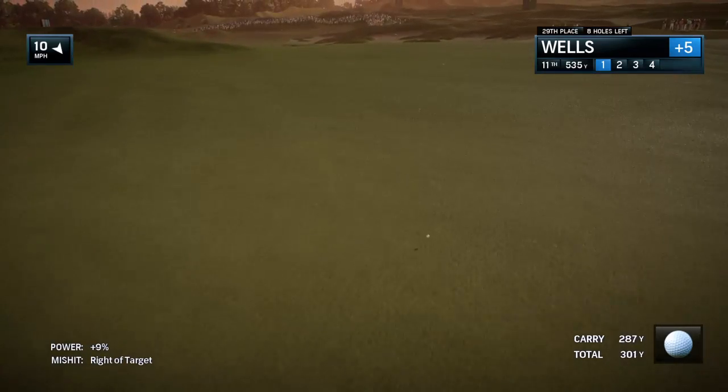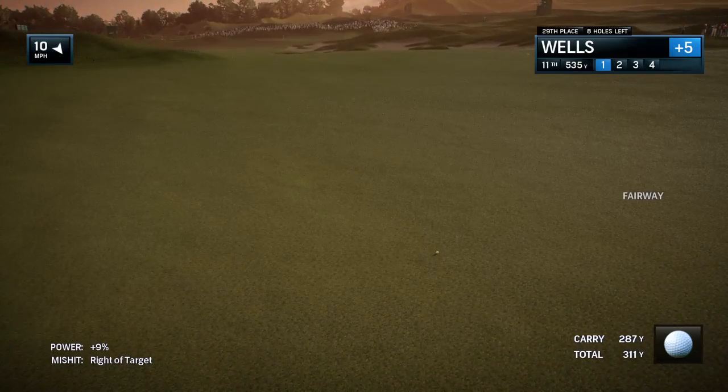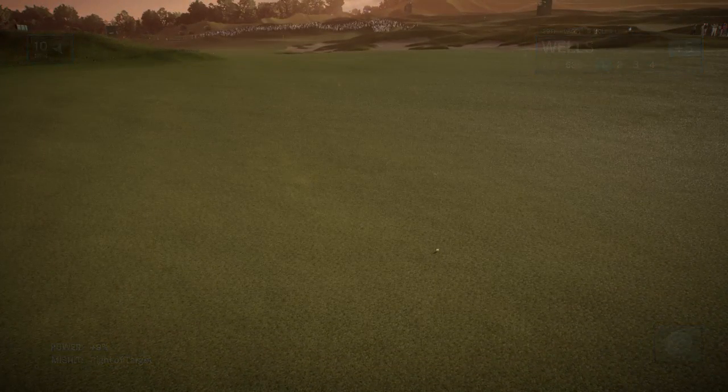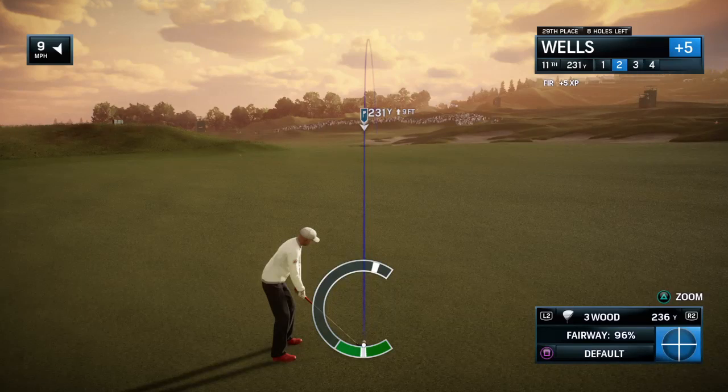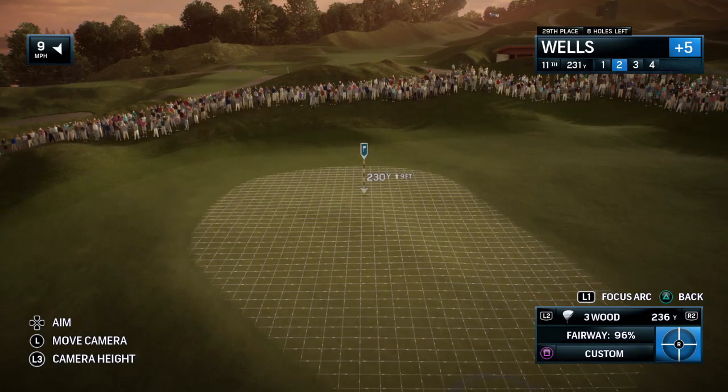Good contact, good result. Frank, he's cranking it and banking it. Giant drives, a boatload of birdies. What a round. Yeah, these are the days you just dream for. We know golf's not that easy, but on a day like today, savor it and just keep going. Keep doing it.